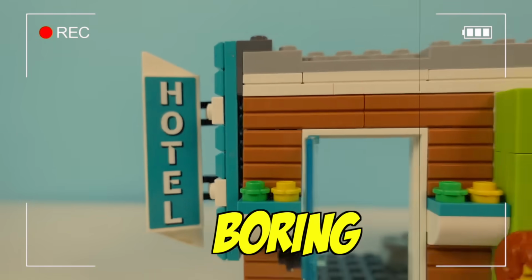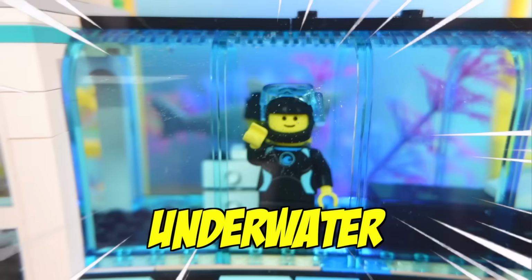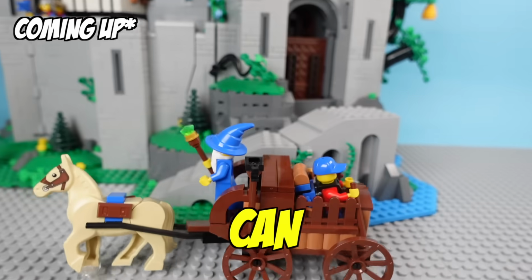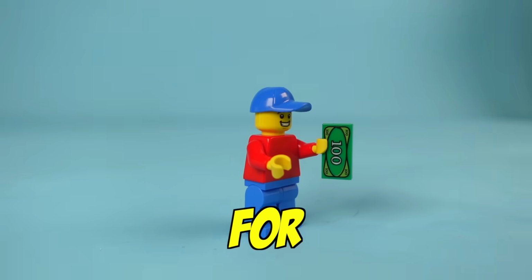This is a standard, boring old hotel room for people like average Joe. And this is an underwater hotel room, because in this video we're going on a 7-night adventure to stay in some of the craziest rooms money can buy. But before we can check into the suites, let's check out what we can get for just $1.